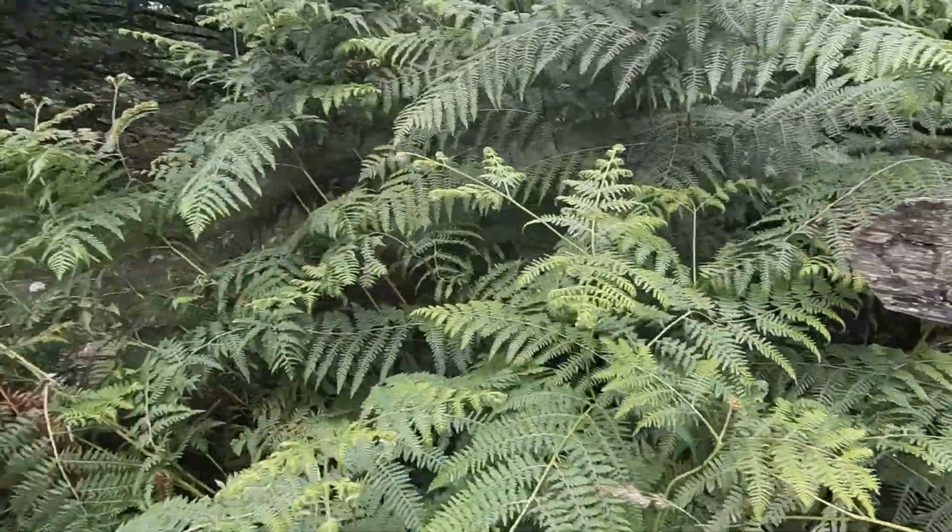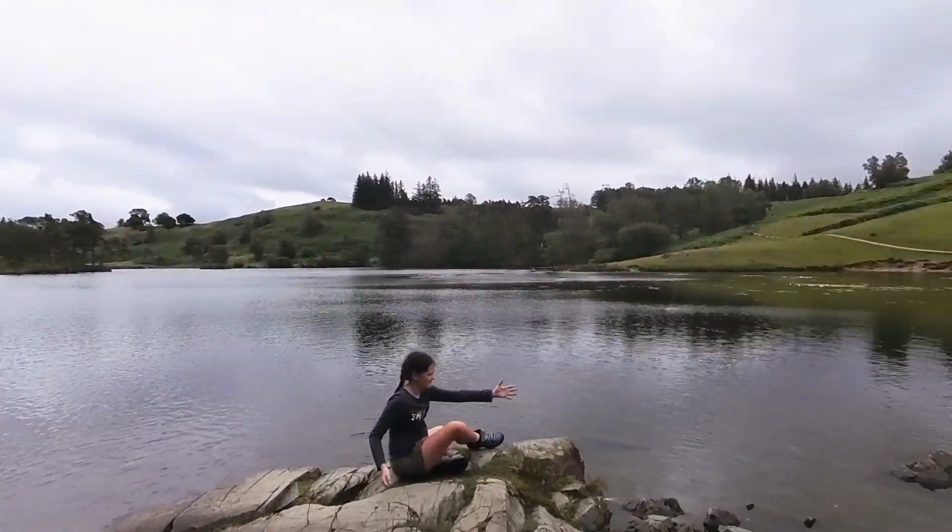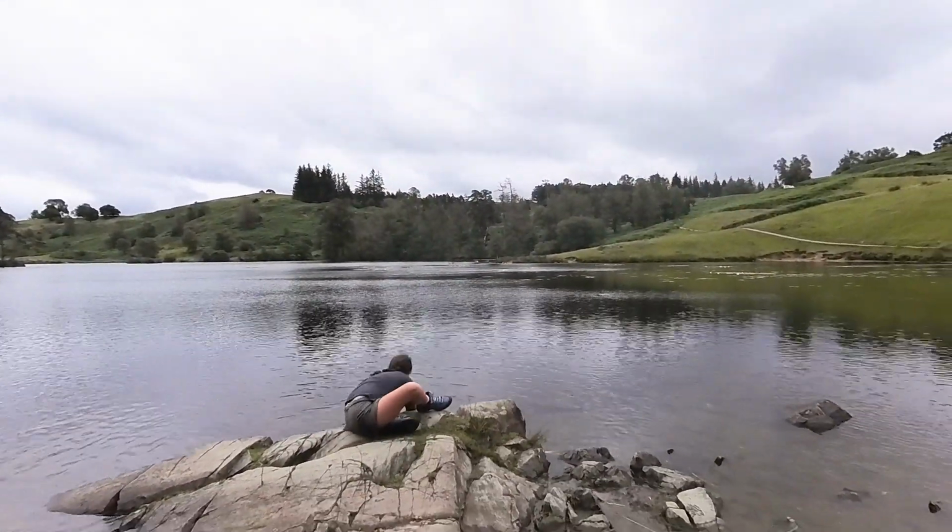So that was our starting point. And then we're back to the Tarn. This one's found a nice little rock.